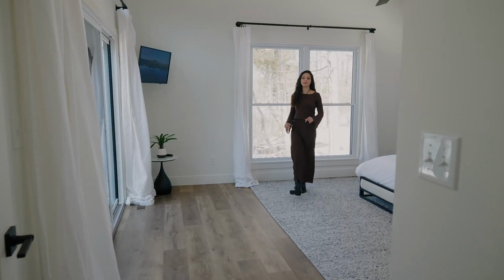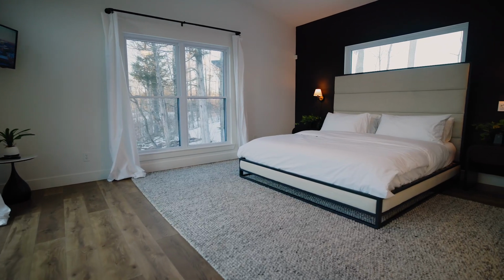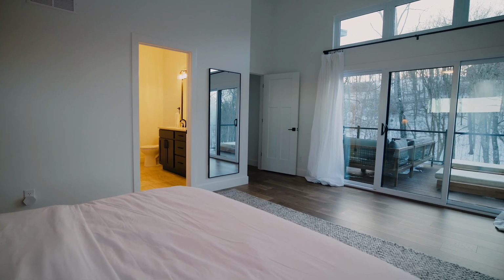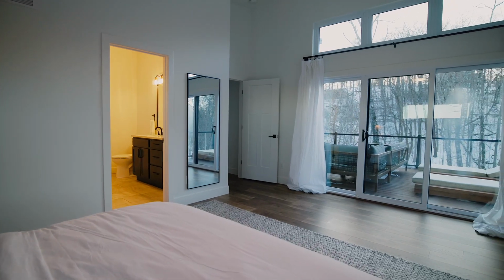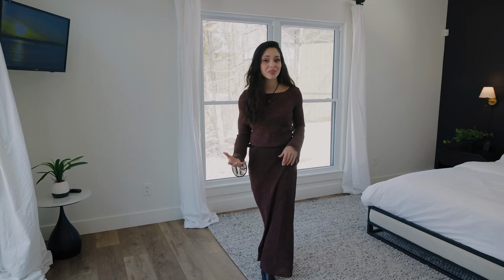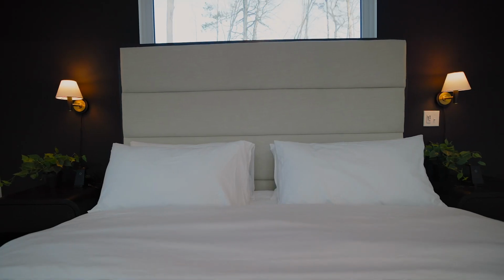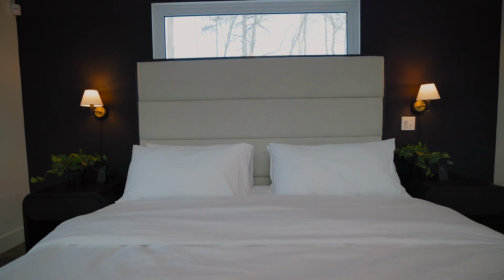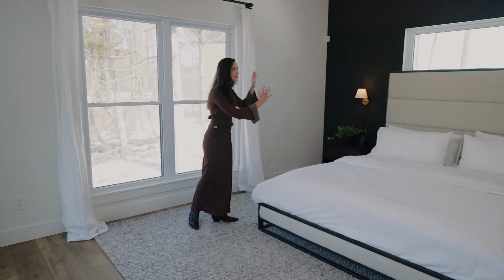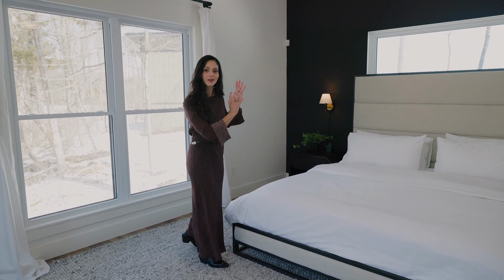This primary bedroom is a spacious and relaxing haven. You have high ceilings and floor-to-ceiling windows, allowing so much natural light to just pour through here, and ensuring that the very first thing you see when you wake up in the morning is the beautiful scenery outside. In terms of design, I just want to point out how cool this black wall is here, really just framing the view here, almost making it feel like the view is a piece of art.